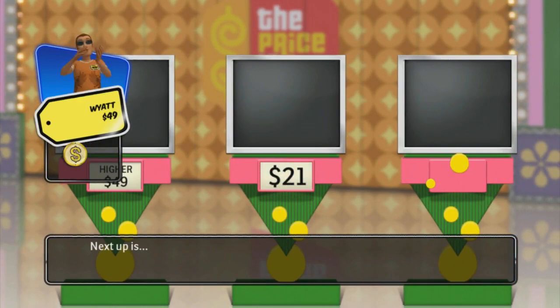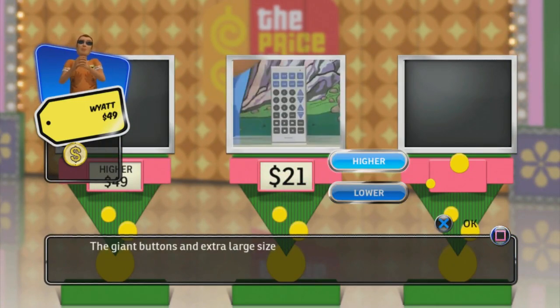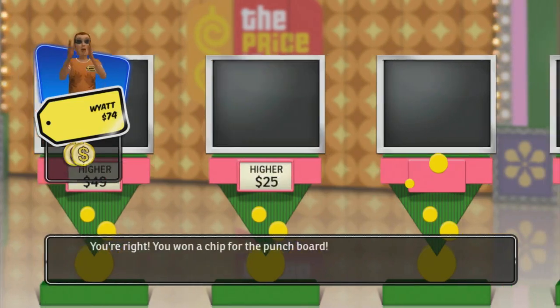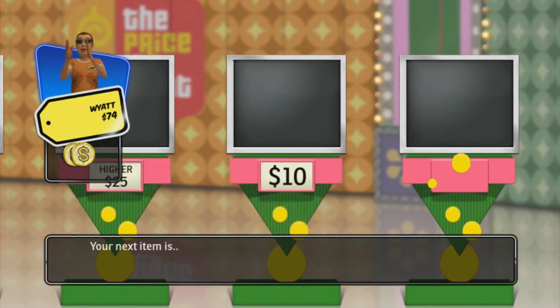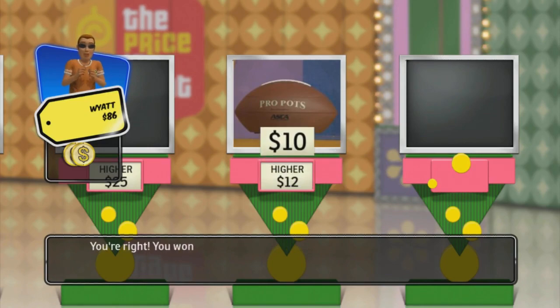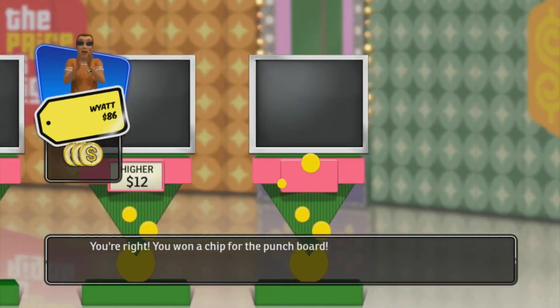Next up is... The giant buttons and extra large size of this remote make it easy to use and hard to lose. Is the actual retail price higher or lower than this price? You're right. You want a chip for the punch board. Your next item is... Cook one for the whole team with this unique football-shaped slow cooker. Is the actual retail price higher or lower than this price? You're right. You want a chip for the punch board.